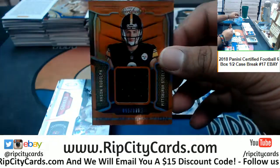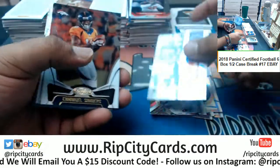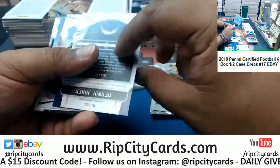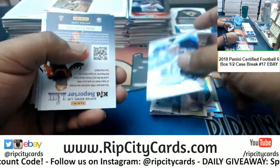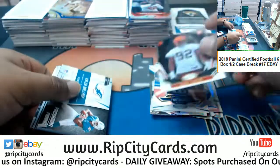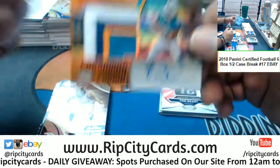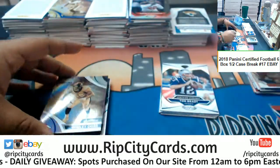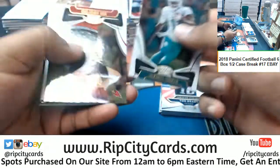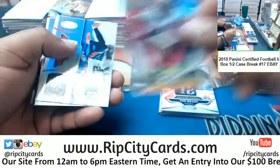Mason Rudolph, 399 Steelers patch. Derwin James, 225 Chargers. Chad Thomas, 999 Browns. For the Dolphins, Kalen Ballage, 349, the rookie patch auto. Bradley Chubb, gold team, Broncos. Alvin Kamara, 499 Saints.